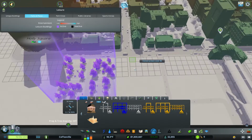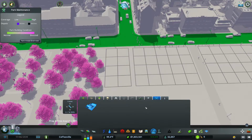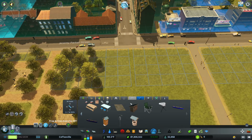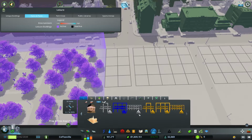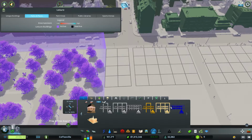Wait, what? Oh, I didn't know I had just straight up parking lots in this. How odd. Didn't even realize I had that. So yeah, I could make a little one of my own areas, but, how odd. I didn't even realize I had that.